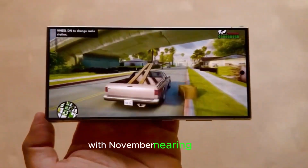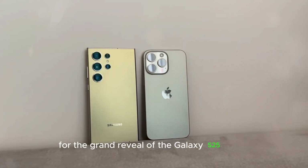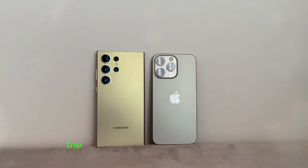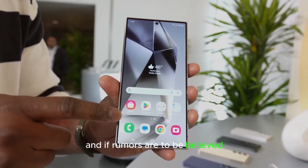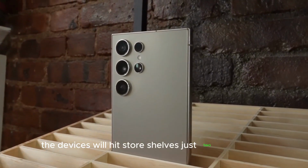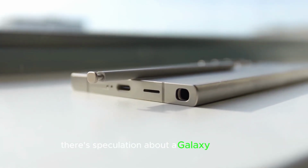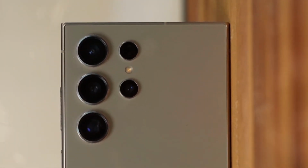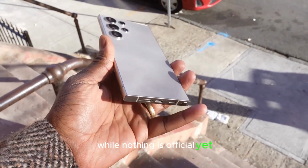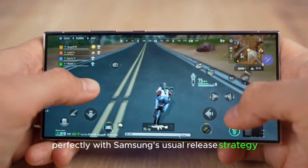With November nearing its end, Samsung is gearing up for the grand reveal of the Galaxy S25 series. The big event is expected in mid-January, and if rumors are to be believed, the devices will hit store shelves just 2 weeks later. But that's not all. There's speculation about a Galaxy S25 Slim surprise launch during the same Unpacked event. While nothing is official yet, the timeline seems to align perfectly with Samsung's usual release strategy.